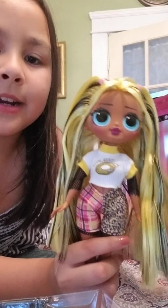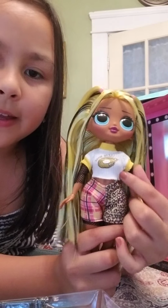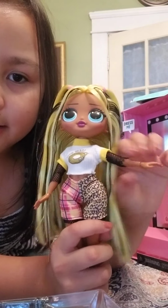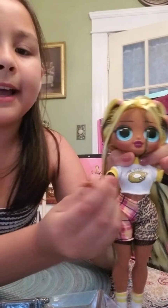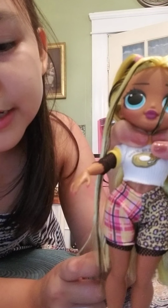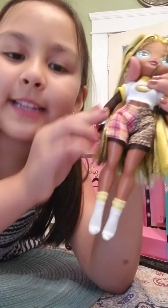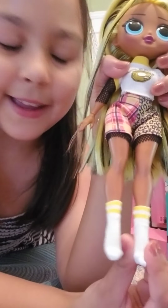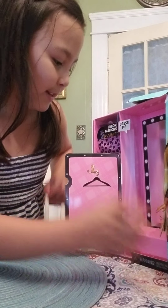She has a white shirt, and there's also yellow here and here. There are fish nets over here. As we see in her nails, you will see that she has hot pink nails. She has these nice, cool socks. They are yellow and white.